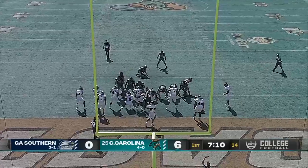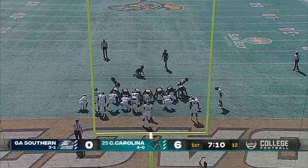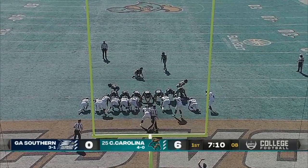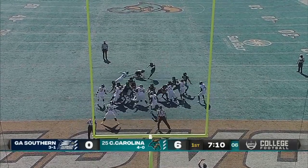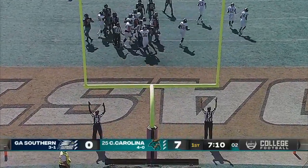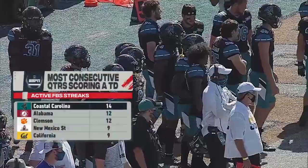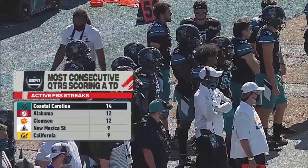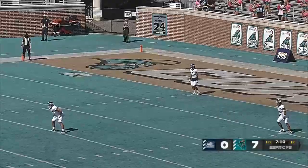Sit in there, and boy, Sam Denmark, the speedster, gets lost in the slot. And just like that, a quick score for the Chanticleers. Massimo Biscardi on to attempt the PAT, and it is good. Those deep routes, you need that time back there in the pocket. That offensive line gave him the time.